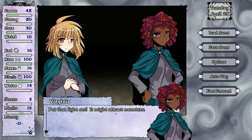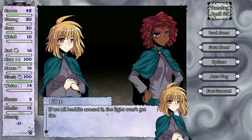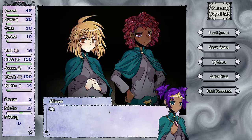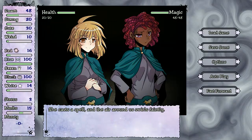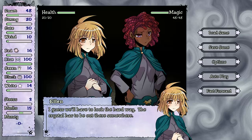Put that light out, it might attract monsters. But we can't see. If we all huddle around it, the light won't get far. We crouch closer together. Okay, now what? We wait for a moment, but this time no booming voice speaks overhead. Apparently Professor Potsdam's instructions are all that we get. The rest is up to us. Well, let's see which way we need to go. She casts a spell, and the air around us swirls faintly. That's strange. That usually gives me a direction. I guess we'll have to look the hard way.